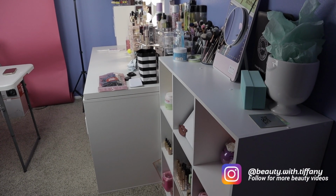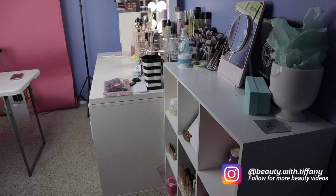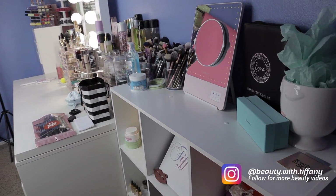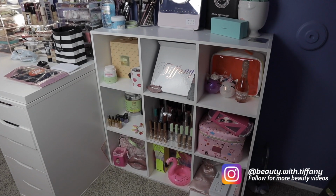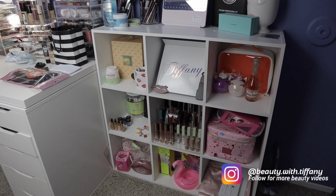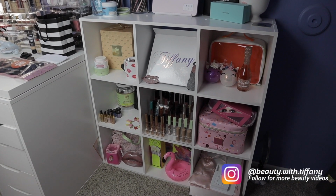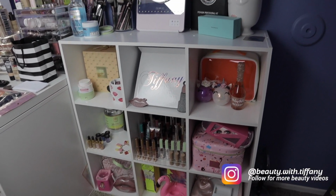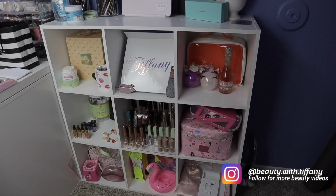So I'm going to give you a little tour of my beauty room slash filming room. As you walk in, you can see this right here. This is the one I got at Walmart. And Miss Glam Erica on Instagram gave me some motivation, inspiration to do it all fancy. I mean, hers is a lot better than mine, but I did what I could.